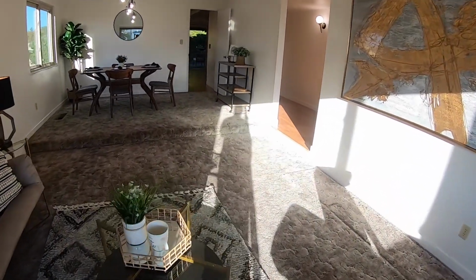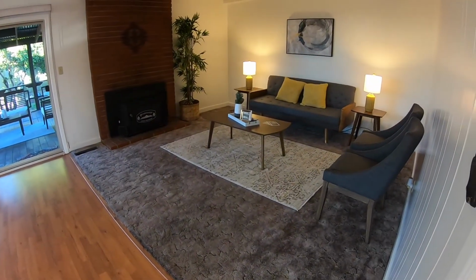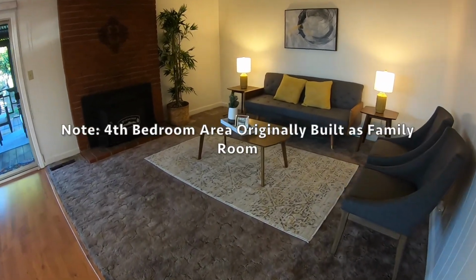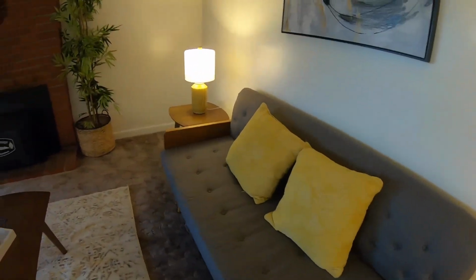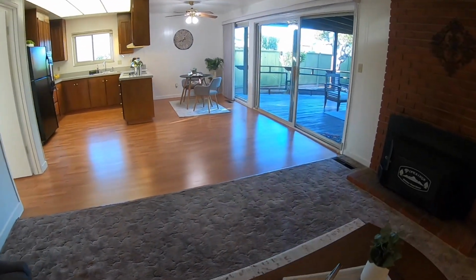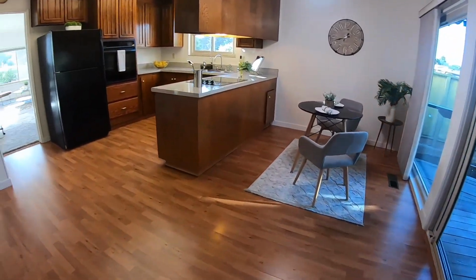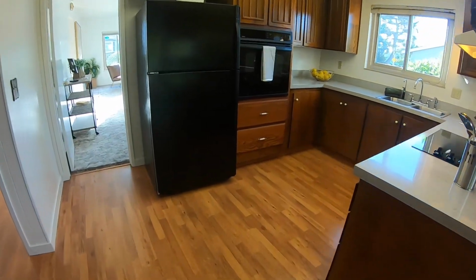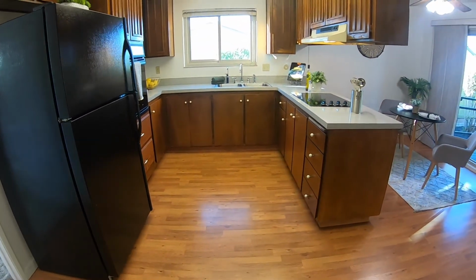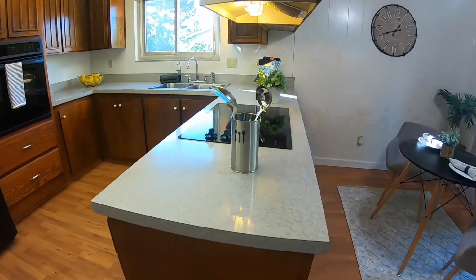Nice open floor plan. You've got this entryway, it's really wide, and then it goes into the secondary living area. Has another living room with a fireplace with a wood-burning stove. Nice open area. Secondary dining. An original kitchen with laminate counters. But just very well kept. Very well preserved. Just shows really well.